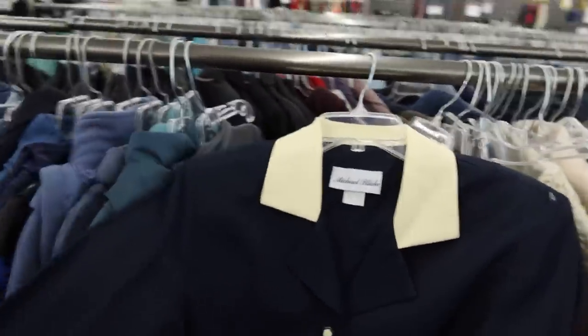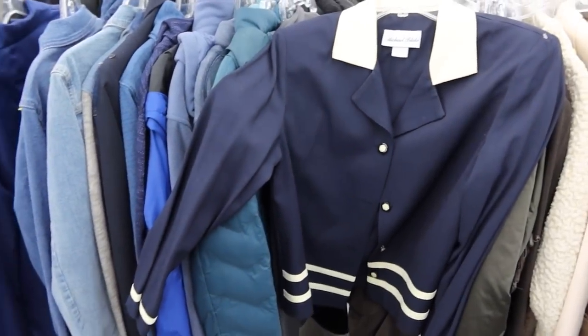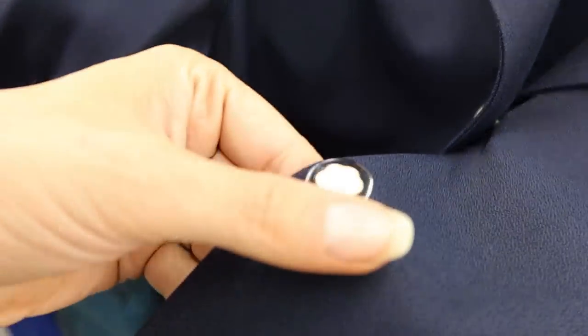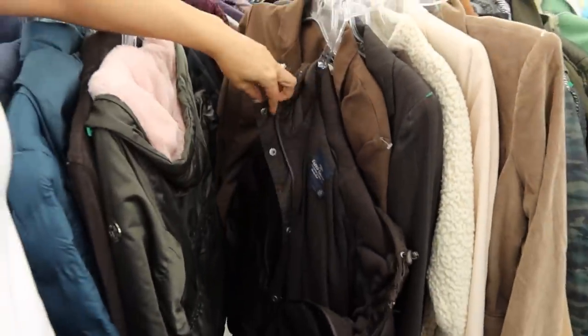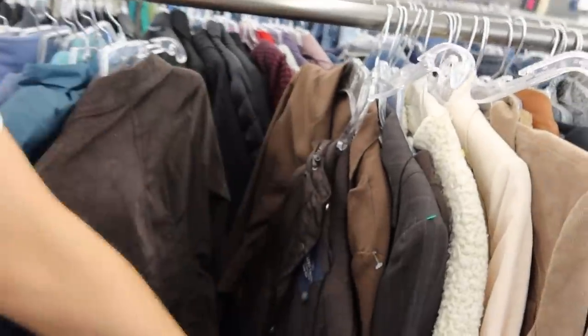Oh my God, there's a Michael Bublé blazer, and it's amazing. Look at these buttons. Girl, it had me at the buttons. We need that. Donna Karan, that's a nice rack? Yes, definitely. Is this cart or rack? Rack, cart.